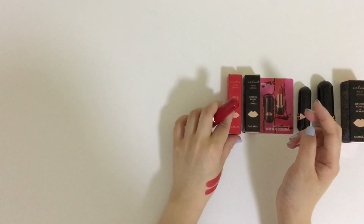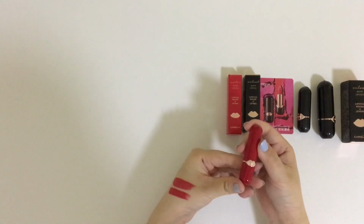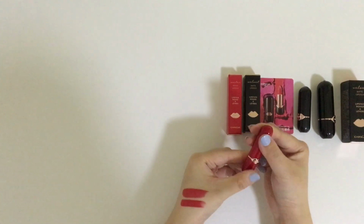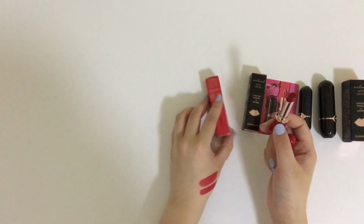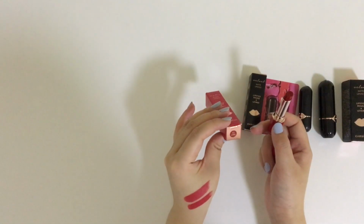I'm normally not a big fan of these packagings, but these are actually very cute. Even though I like it to be sleek, still this is cute. Oh, here it is. Is there a color of it? It's their color number 11.